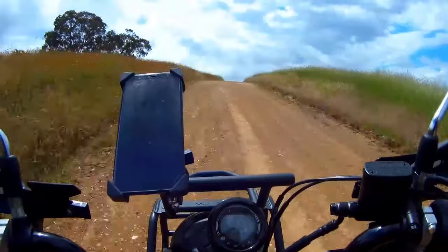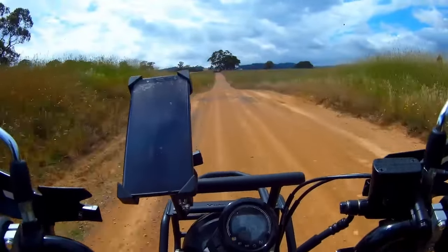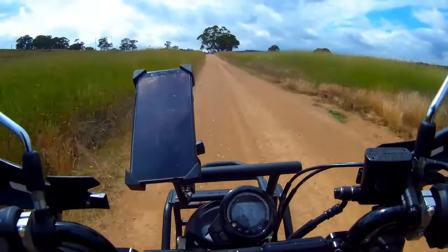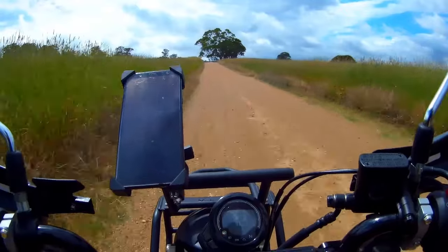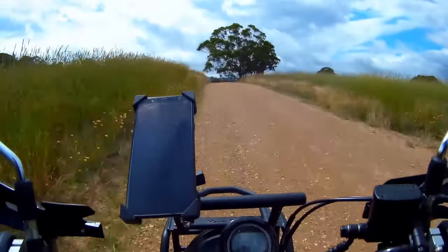So that's one thing you can do there, and I found that just by that alone, it gives you more power and a little bit more to pull up the hills.